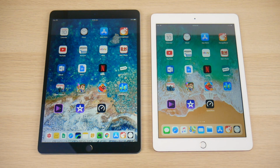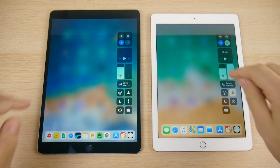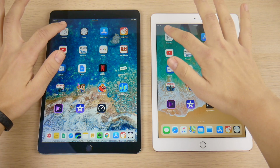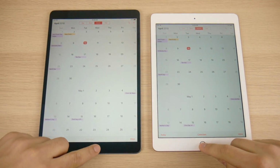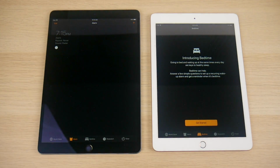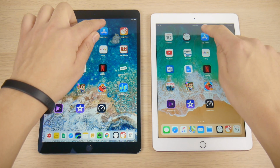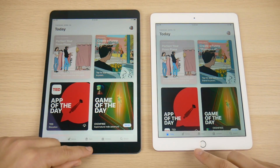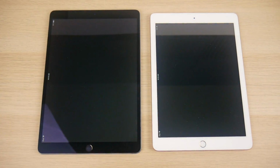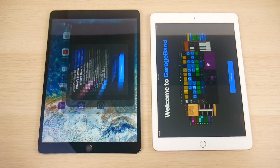Okay guys, so we have arrived at the application portion of this speed test. You can see everything is closed out on both devices. Both are connected to the same Wi-Fi network. Let's go into Calendar, and you can see that one looked pretty even if you ask me. Let's go into Clock, and you could see about the same. Once again, I'm not seeing huge gains here on the Pro. Let's go into App Store, and you could see that's slightly to the Pro on the left. Let's go into GarageBand, and GarageBand opens again slightly faster on the left for the Pro, but this is only very minimal.